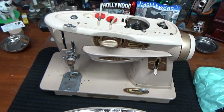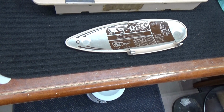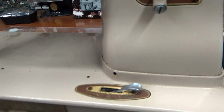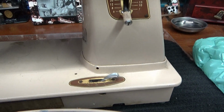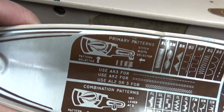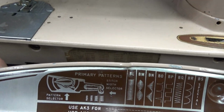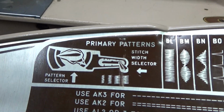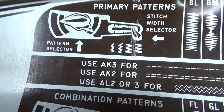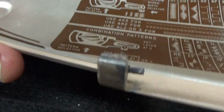So let's just go around the machine a little bit. First of all, I will put a little bit more on. And these lids are fascinating to me. You take a look at the lid. Some of them even have... no, I'm thinking of the faceplate. The faceplate cover has threading directions as well, but you see they break it out between primary patterns. All kinds of great quick reference information on here where you can see the way this lid is set up.